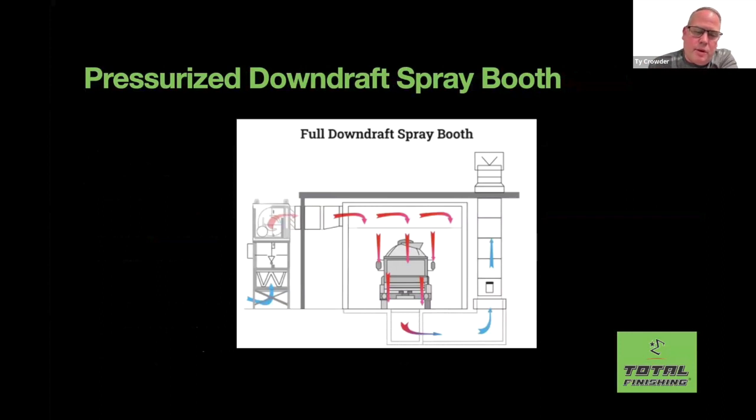That is taking ambient air. We're going through some V-bank filters, which looks like a W there on the drawing. Goes across the burner section. It's heated by the direct fired flame. Goes in across that ductwork into the plenum of the booth, which is across the ceiling.